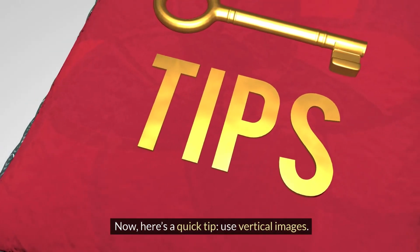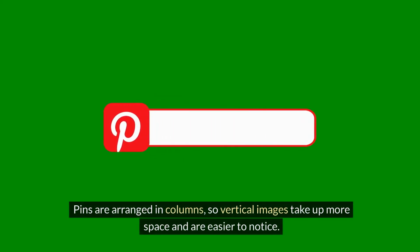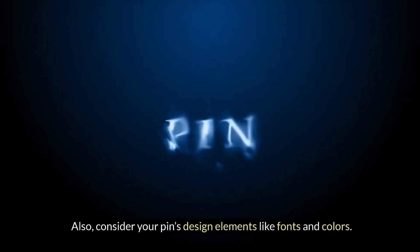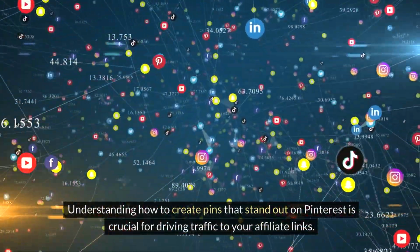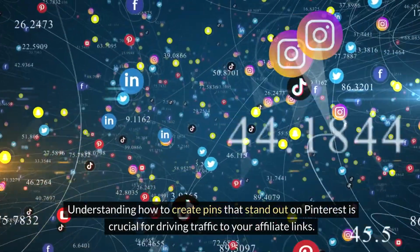Now, here's a quick tip. Use vertical images. Pins are arranged in columns, so vertical images take up more space and are easier to notice. Also, consider your pin's design elements like fonts and colors. Stick to a consistent style that aligns with your brand. Understanding how to create pins that stand out on Pinterest is crucial for driving traffic to your affiliate links.